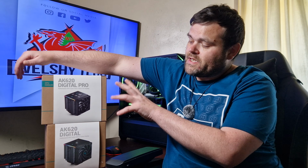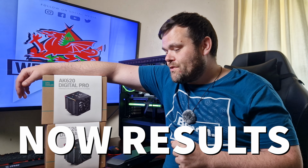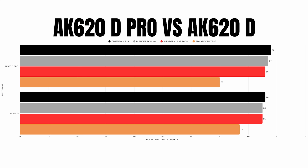Now, when it comes to the coolers, of course the Digital Pro is going first. For the CPU power draw, it was a high of 165 watts with a low of 154. The CPU clocks were 5.5 and the lows were 5.1, but that's over a base clock, so you don't have to worry there. In the Cinebench R23 run, the idles were 34 with a max of 88 Celsius. Blender Pavilion, the idles were 34 with a max of 87. Blender Classroom, the idles were 34 with a max of 86. And 3D Mark CPU test, the idles were 34 with a max of 70 Celsius.